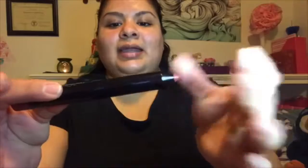So this is buildable. It does have a magnetic cap here, and the bottom of it has the lip primer, which is nice. So I tried this on, I don't want to say 2 different days, but I did try this at different times to see how it would work with and without the lip balm.